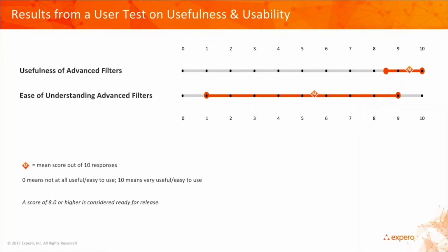We also asked how easy to use were the advanced filters. In this particular case, you could see out of the 10 participants, some people thought it was not very easy, there was a score of 1, and other people thought it was easy, a score of 9, and an average of about 5.5. So it's really good to test both usefulness and usability if you want a good sense of people's perception of the user experience, because you can see people think that it's really useful once they figure it out, but in this case it's hard for them to understand up front.